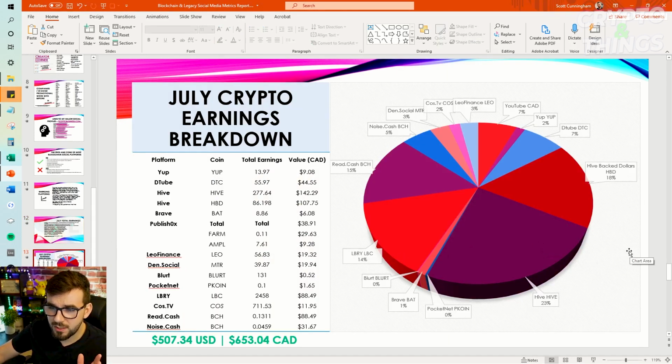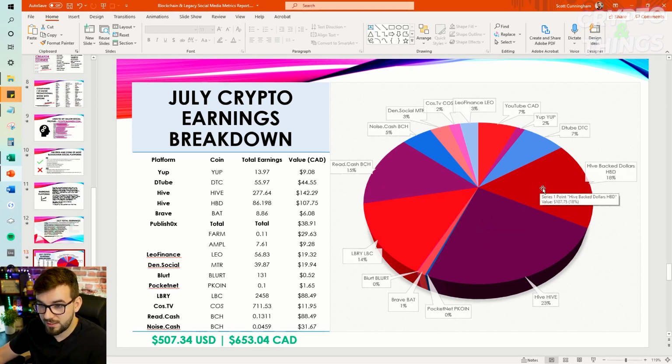Now, this is all the same information. This is just kind of a better visualization to show you the actual breakup here. You can see Hive actually made up a massive portion of my earnings, basically 41%. So that is very significant. Basically, if you're only looking to use a few platforms, read.cash, LBRY, Hive will cover most of what you would earn otherwise. These cover the majority, and then all these other ones, all these little small platforms, all kind of add up to make the rest.